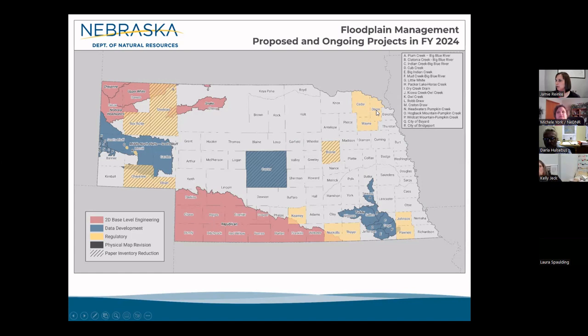Dixon will be following here shortly. Cheyenne and Dual have already been issued prelim maps. We are getting very close to issuing prelim in Bayard and Bridgeport. Those are just community paper maps that are being updated. And Boone, Box Butte, and Sheridan and Cedar are the next round that will be happening.